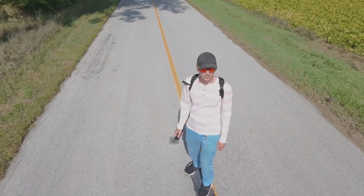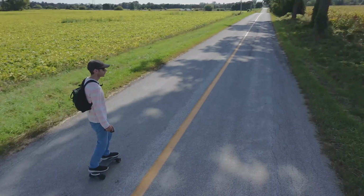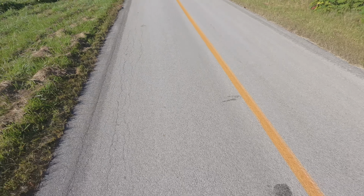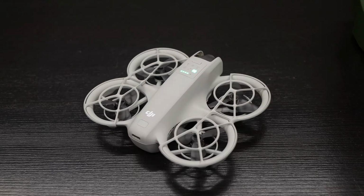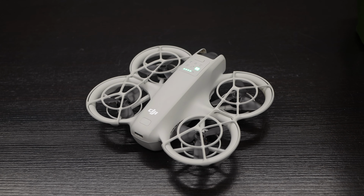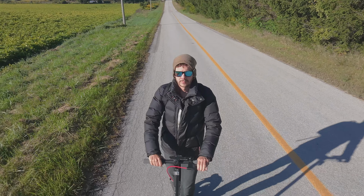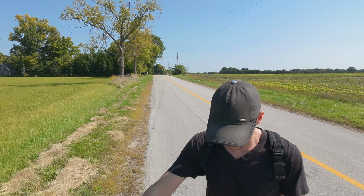DJI just released a new firmware for the Neo, version 01.00.0200, and as well as now saying this every time I turn it on when it's not a bright sunny day, "fly in well-lit, textured environments." It's supposed to improve the tracking too. So I updated and did a bit more testing, and here's how it went.